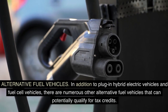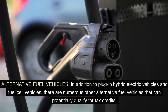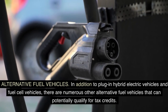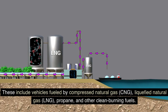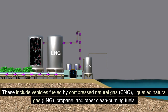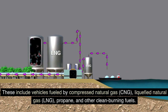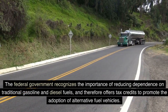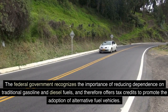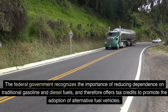Alternative fuel vehicles. In addition to plug-in hybrid electric vehicles and fuel cell vehicles, there are numerous other alternative fuel vehicles that can potentially qualify for tax credits. These include vehicles fueled by compressed natural gas, CNG, liquefied natural gas, LNG, propane, and other clean-burning fuels. The federal government recognizes the importance of reducing dependence on traditional gasoline and diesel fuels, and therefore offers tax credits to promote the adoption of alternative fuel vehicles.